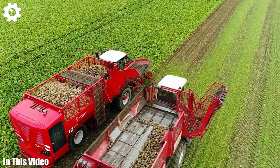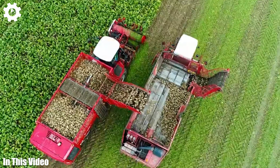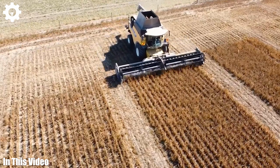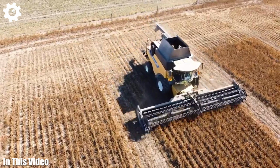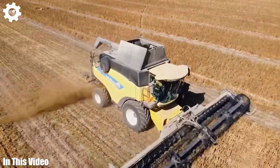From autonomous tractors that navigate fields with precision to drones that provide real-time insights, we're showcasing the tools that are shaping the future of agriculture. Join us for a captivating adventure.